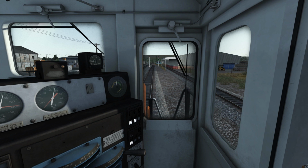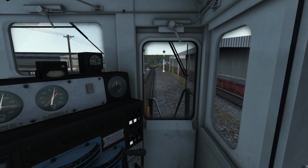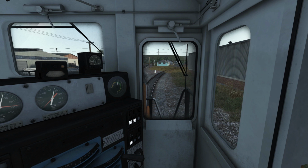So coming up just ahead is where we're going to turn left and join the single track to our left, and we're then going to be a single track route for the most part. And just as we approach this curve to the left here, I can then accelerate up towards 20 miles per hour, as I can be sure that the rear of the train is cleared enough so that we can accelerate towards the 20 mile per hour speed limit.